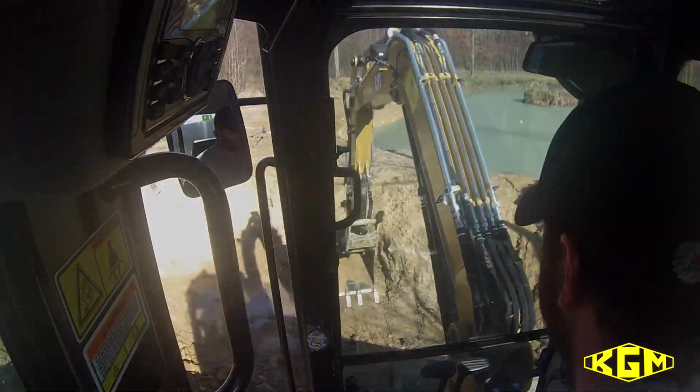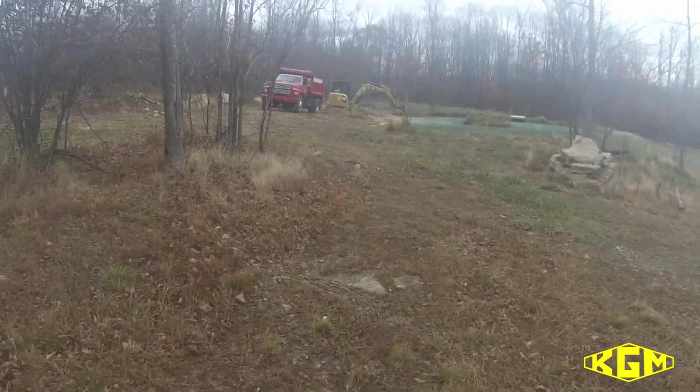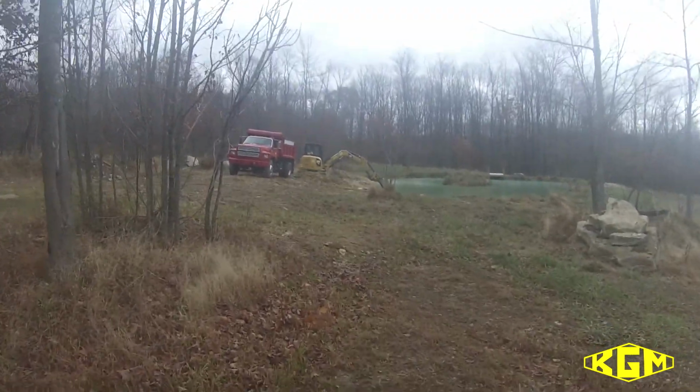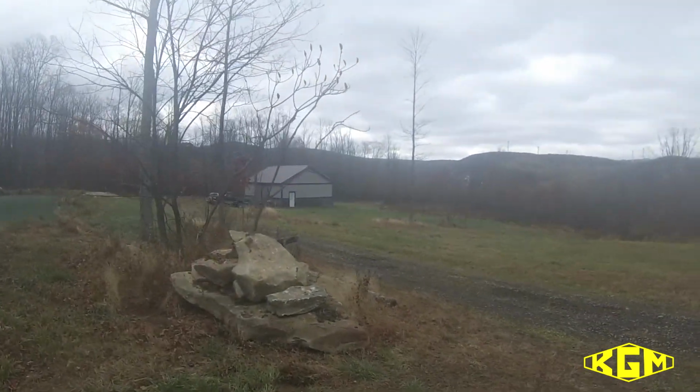AGM, ladies and gentlemen. All right, on this job today, we're dredging this pond a little bit, cleaning up the edges. We're going to load up the slop and mud and garbage in the back of our dump truck, and we're going to move it all the way to the back behind that barn.